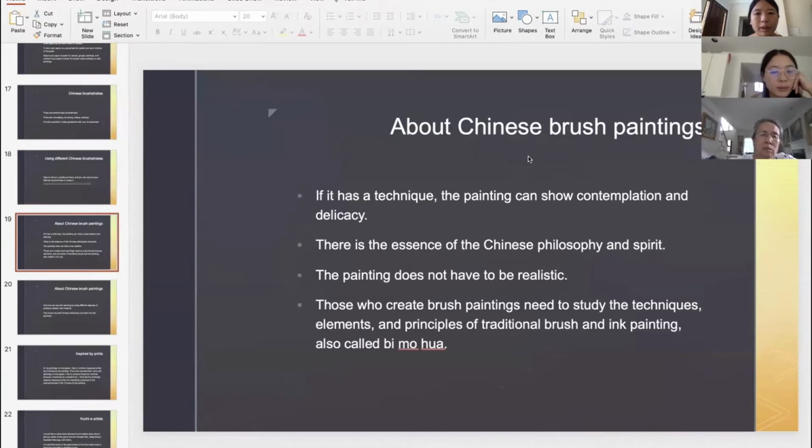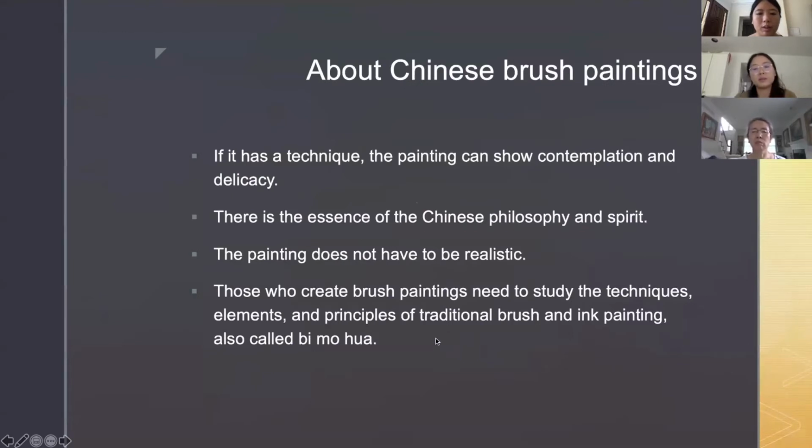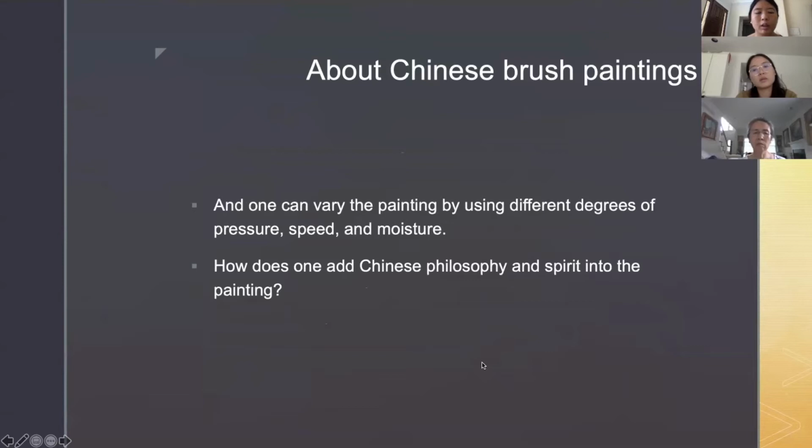About Chinese brush paintings. If it has a technique, the painting can show contemplation and delicacy. There is the essence of the Chinese philosophy and spirit. The painting does not have to be realistic. Those who create brush paintings need to study the techniques, elements, and principles of traditional brush and ink painting, also called bi mo hua. And one can vary the painting by using different degrees of pressure, speed, and moisture. How does one add Chinese philosophy and spirit into the painting?